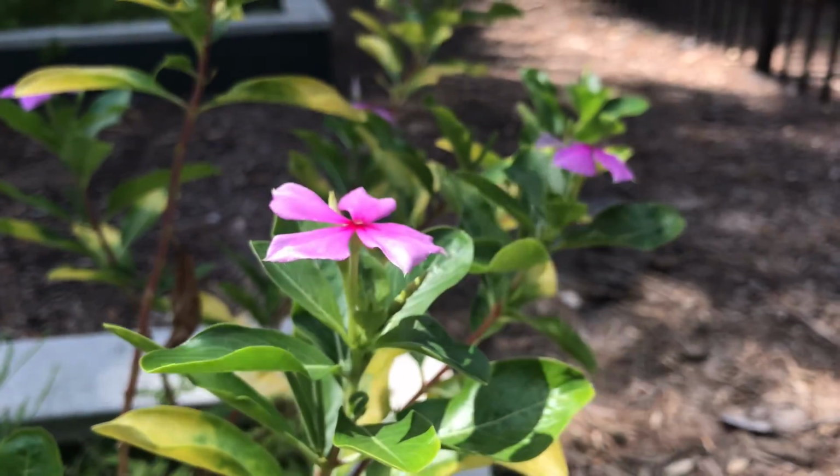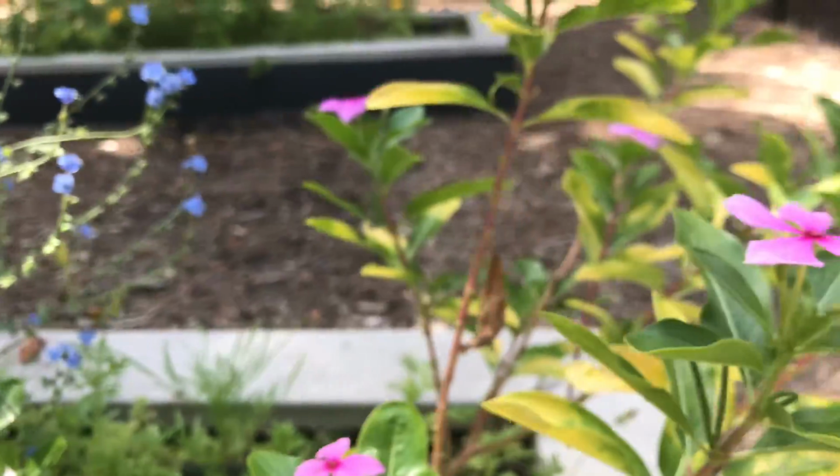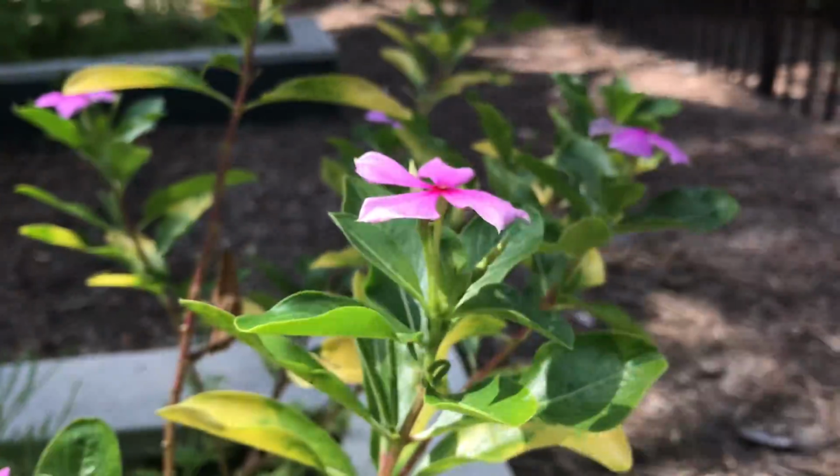But what else I gotta say about these plants? Not much, man. I told you, flowers ain't really interesting. They're just plant sex parts. We're gonna keep it moving.